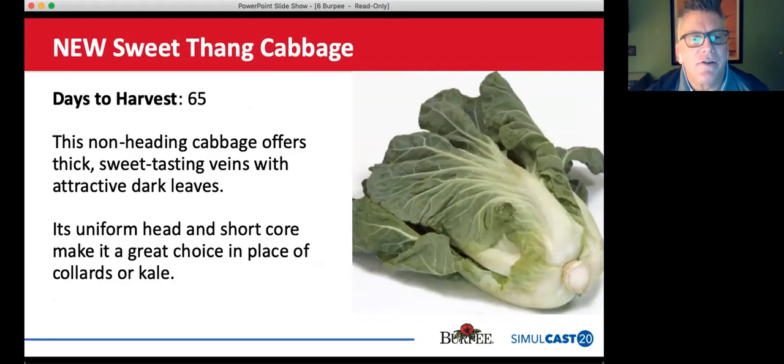Next is sweet fang cabbage. So this is really unique. This is a non-heading cabbage. I never heard of this before. So we're very excited to add this to our assortment. I like this for a couple of reasons. One is, honestly, I'm not a fan of collards and kale. They seem to be bitter to me. If you try to cook with them, you got to cut the veins out, and it's a lot of work.